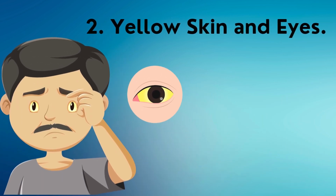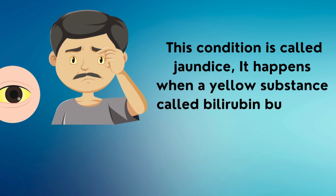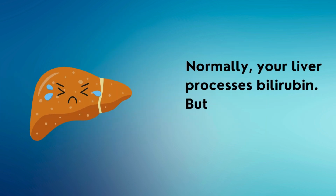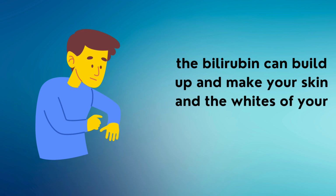2. Yellow skin and eyes. This condition is called jaundice. It happens when a yellow substance called bilirubin builds up in your body. Normally, your liver processes bilirubin. But when your liver isn't working well, the bilirubin can build up and make your skin and the whites of your eyes look yellow.